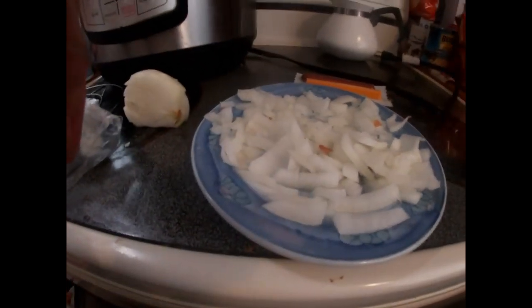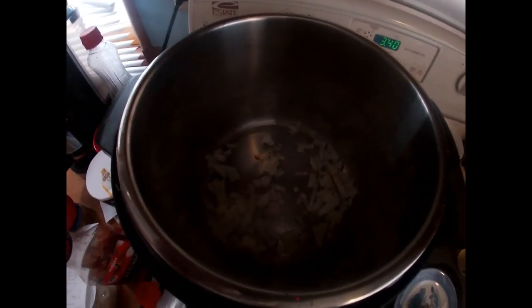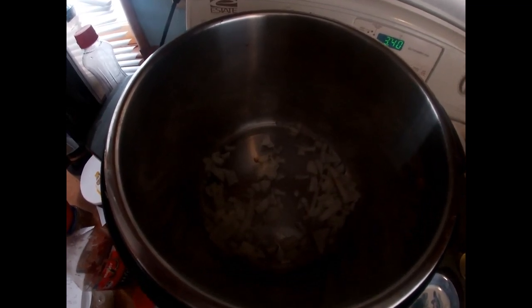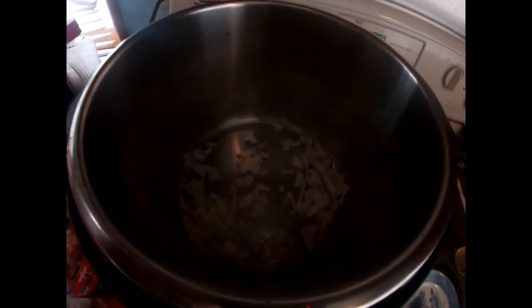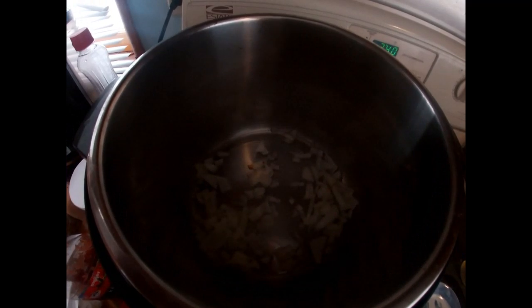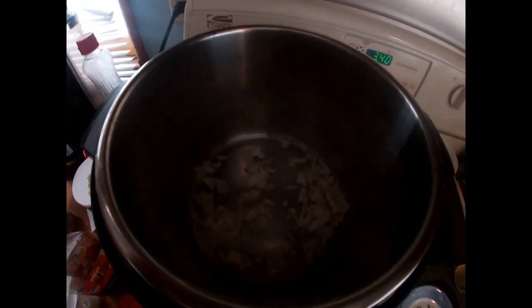I got my onion cut up, and I will show you what to do next. All right, everybody. I have got my onions in this Instant Pot here. And then after this, I'll show you what to do. But until then, see ya.